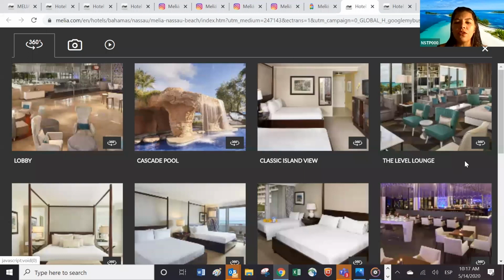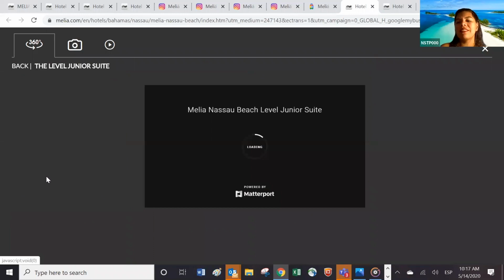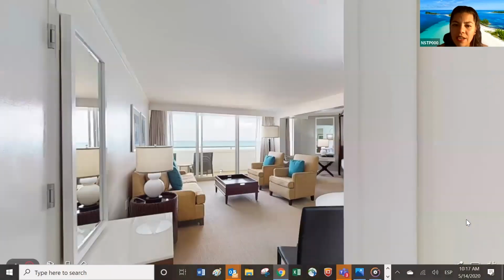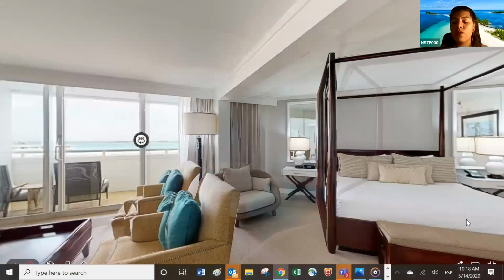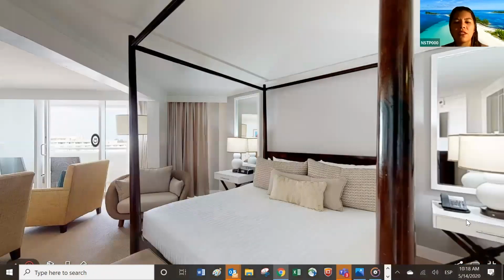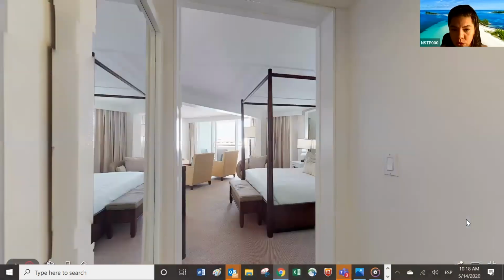Let me take you now to a level junior suite. I want to show you this one because this is my perfect recommendation for the newlyweds. If you have clients that are looking desperately for a romantic getaway, this would be the place to be. This is a very good size room. This is part of the level. Remember that as of the four-room category in the hotel, we start with the level rooms. You can see that the look and feel is modern, cozy, trendy, nice. The size of the room is very nice, and it's good for up to 2 people.